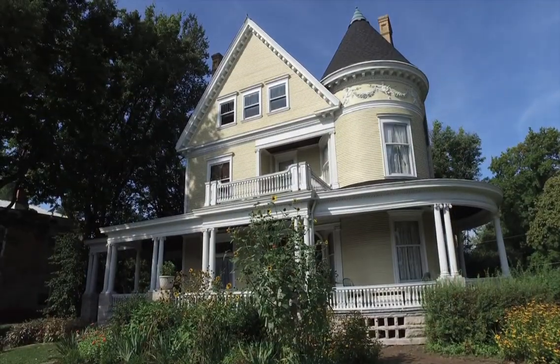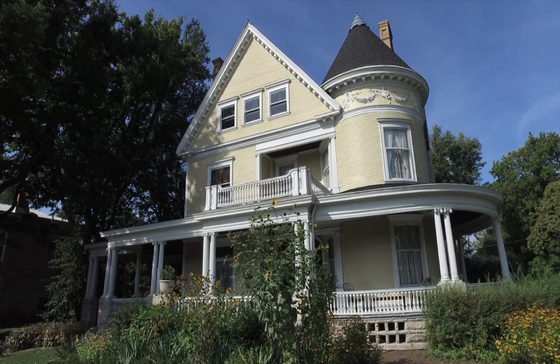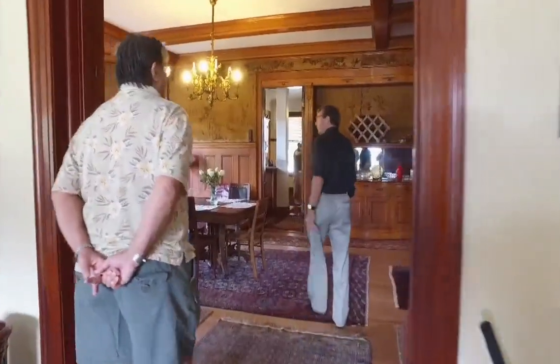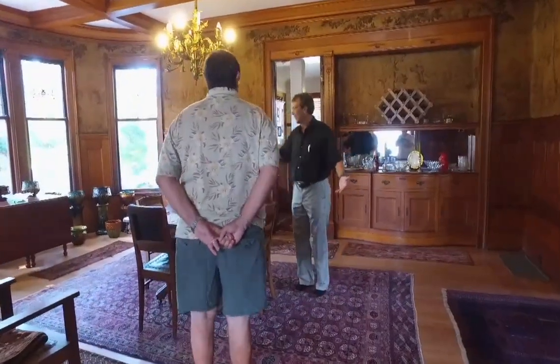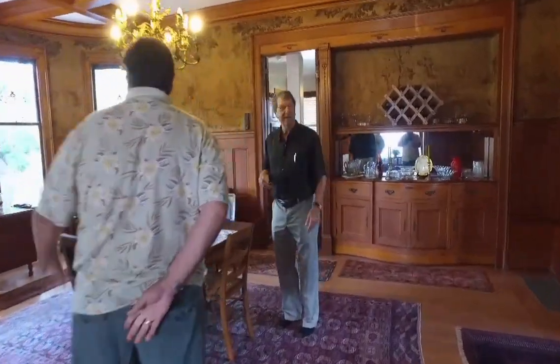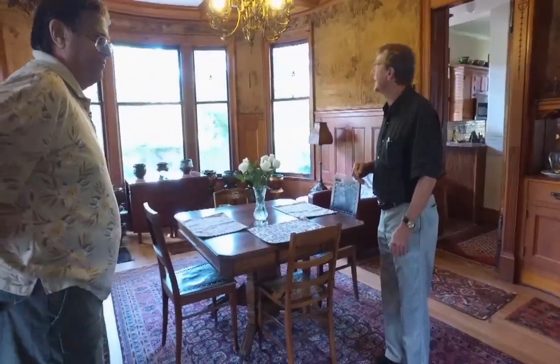Now the dining room's huge, and you don't have a big table in here yet. Probably not. We don't have that many people. Yeah, I know. I don't know how I could fill this room either. That's right. So we have a table, and we have an overflow table we can open up, but this serves us pretty well.